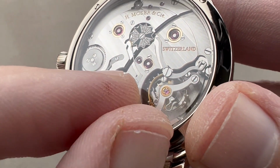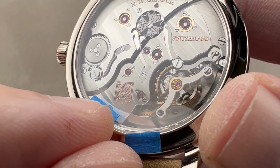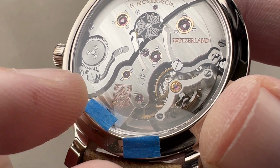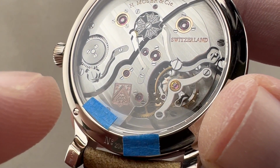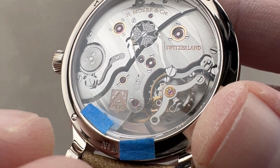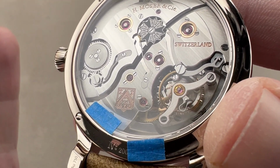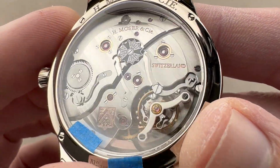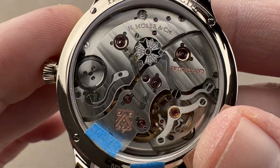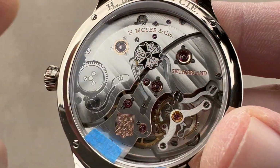Now, this whole thing lifts out as a platform to be replaced by a pre-lubricated, adjusted, and poised replacement at the regional Moser service affiliates. They have affiliates in Asia, in Europe, in America, and so that little pre-serviced module can be replaced and the watch can be sped back to you in a reasonable amount of time. That's why they use it. You can also see that we have 30-meter water resistance, which is standard for dress watches, and a Moser styling flourish that is distinctive of the brand, these double-crested Côte de Genève.